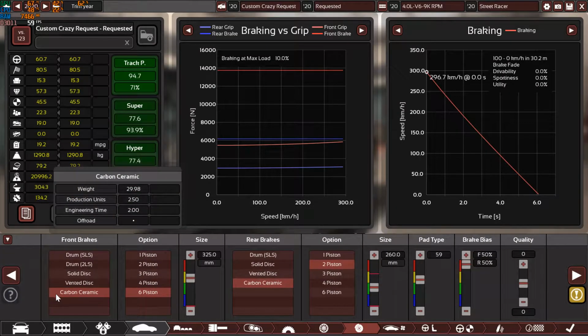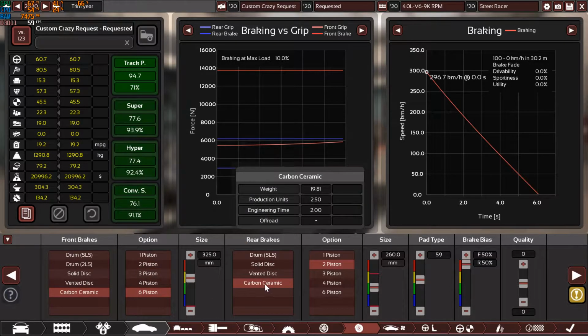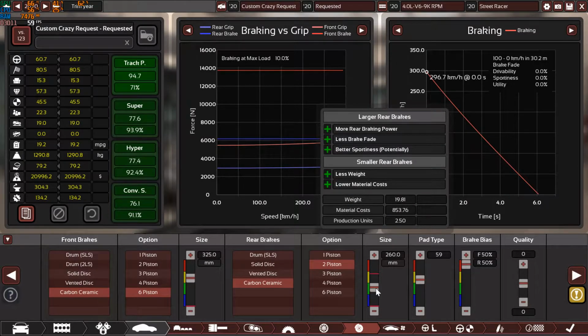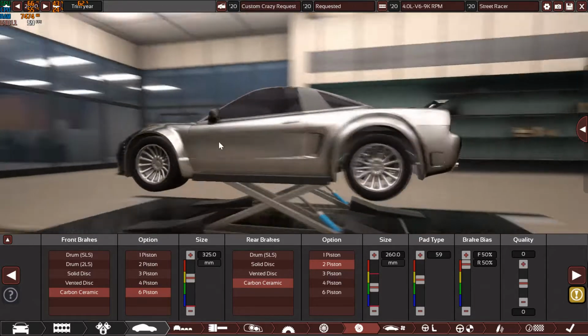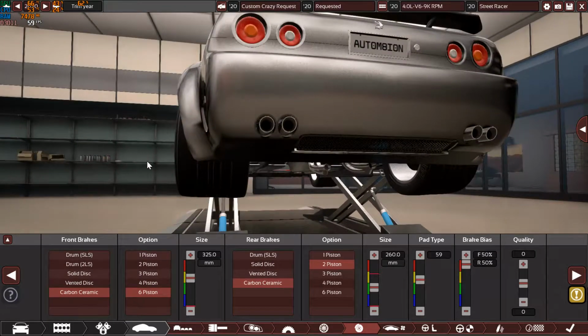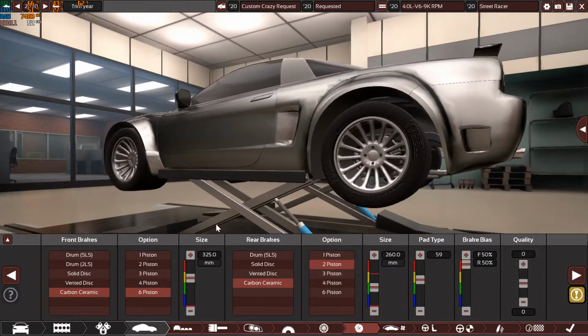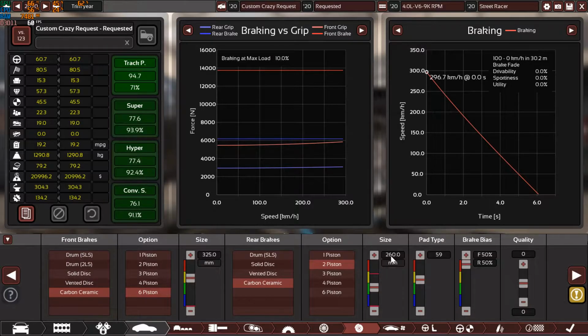Plus 5 quality. We have carbon ceramic brakes in the front, 6 pistons is the front brake option, with 325 millimeters max. This is the maximum size that the rims can take behind them. The rear is carbon ceramic, 2 pistons, 260, because Mr. David told me that in the future maybe he will fit drag slicks to the car. I know this is not an option available in the game, but he's talking about real life. If you have this car with this big wide wheel arch, you can fit drag slicks easily, and he wants the rear brakes to be as small and as efficient as possible. So with 260mm and 59 on the pad type, you can have absolutely zero fading with an excellent stopping distance, absolutely excellent. And 50-50, as you can see, brake distribution, front and rear.